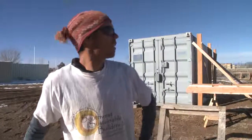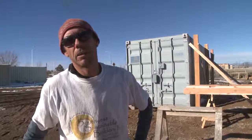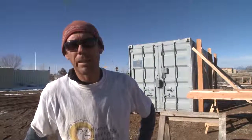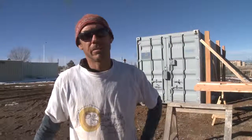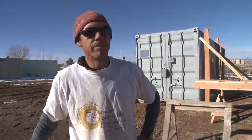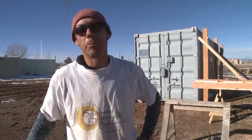Well, containers have a lot of advantages. You can quickly get a lockable space. We have a surplus of containers in this country. I think there's over 50 million surplus containers because we import now more than we export.